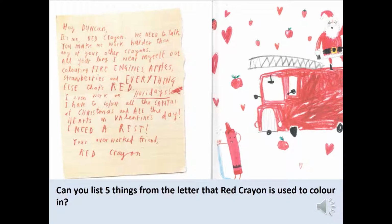Okay, good job. So 5 things. Let me see if I can find 5 things. I'm going to underline them. We've got fire engines, apples, strawberries. We can't class everything else as something, can we? I even work on holidays. Santas. So I've got 1, 2, 3, 4, and all the hearts on Valentine's Day. So I've got my 5 things there. Give yourself a tick if you manage to do that.